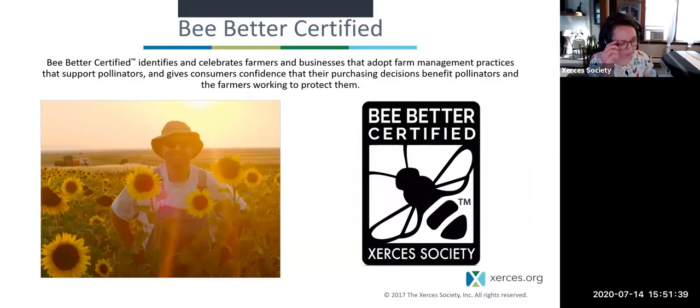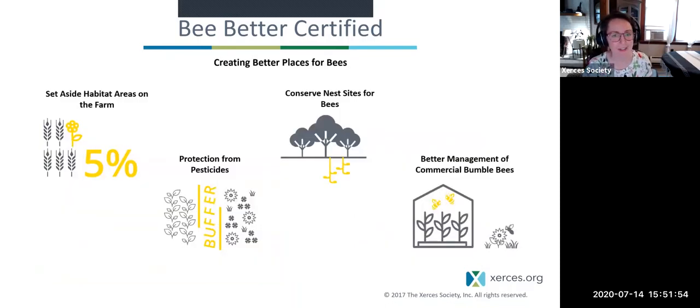So we've been working with a couple of growers to launch the program over the last couple of years, and have installed many acres of pollinator habitat and miles of hedgerows in California. We're just starting to see some of those products reach the shelves. So the basic standards for Be Better were developed out of that basic framework that I talked about today. So providing habitat, conserving nest sites, protecting habitat from pesticides, and then also having some standards and restrictions around management of commercial bumblebees, which was a topic I couldn't get into today.